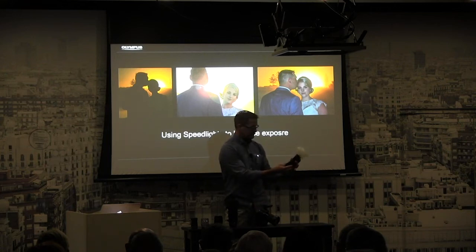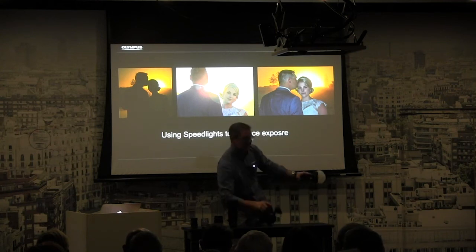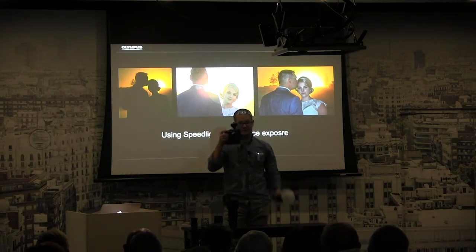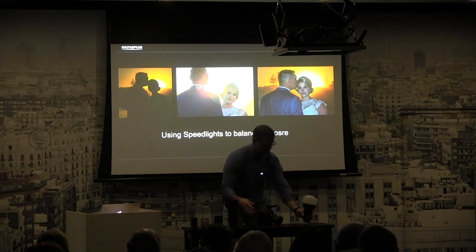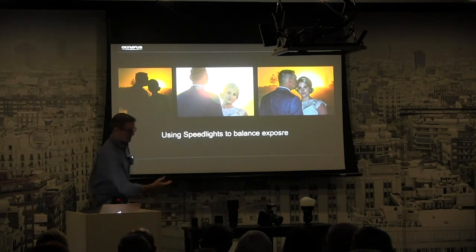and setting it to A1 in its channels, and then turning this on, I can now take a picture off camera. So now, instead of me taking a picture that's going to flatten your face, I can take it from here and get lovely contours of light across your face. So when working with flash, try to get a trigger.